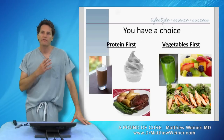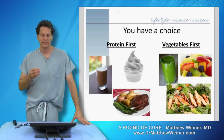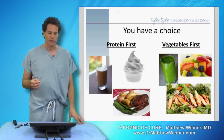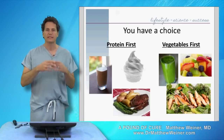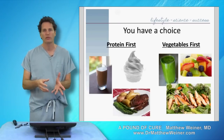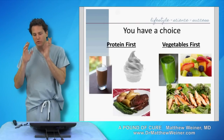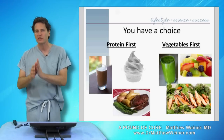On one side here, we've got a protein-first diet, and this is low-fat, low-calorie dairy desserts like ice cream. This is protein shakes. This is the meat and potato standard approach. But I think, and I'm reaching out to you as a physician, letting you know that this is an acceptable option, that you have a choice.